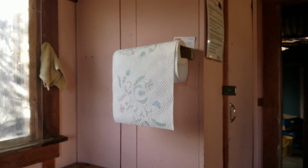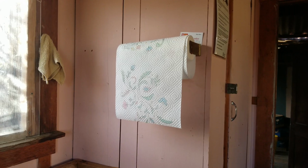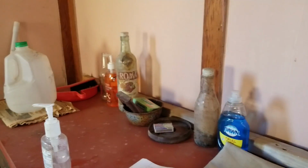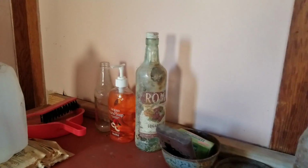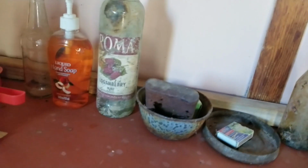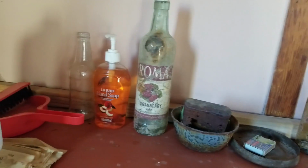In fact, look, the rats got to this old bottle of Seagram's. Must have had a rat party. It's weird though, the rats didn't eat these paper towels and they're just hanging out here, ready for anybody to use. And then here on the counter, we just got some random bottles. Some soap. What's this? Roma, Loganberry wine. Wowzers.